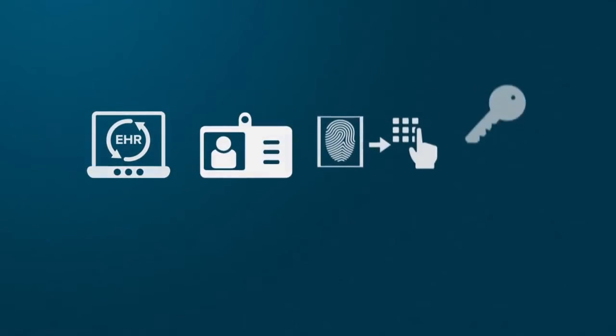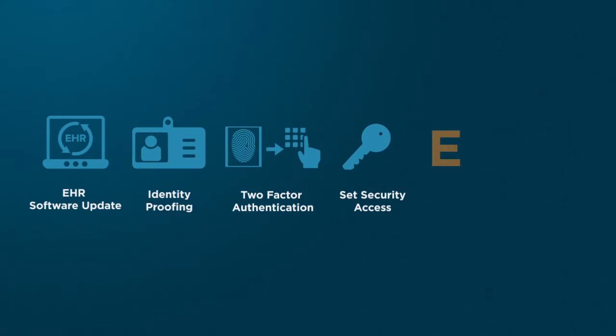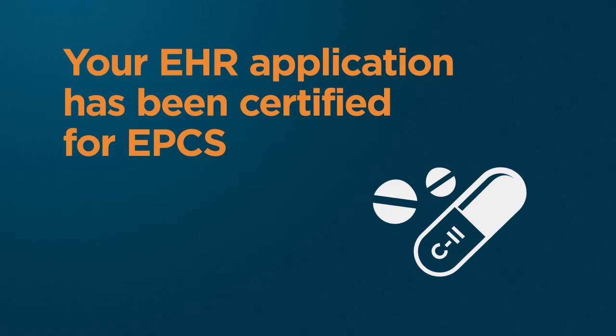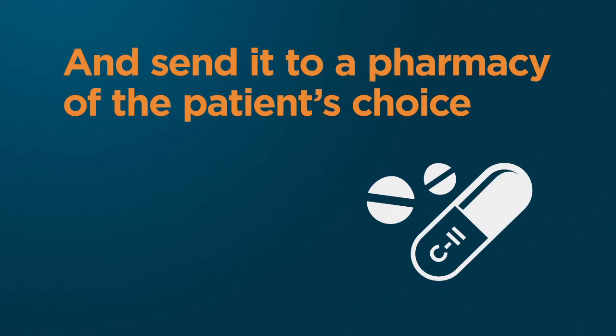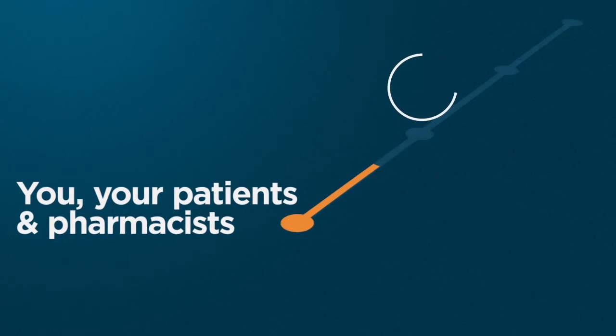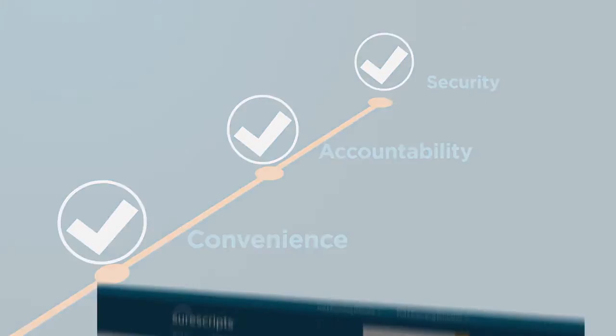After completing the 4 required action steps, you will be able to legally transmit electronic prescriptions for controlled substances. Having gotten to this point, you can trust that your EHR application has been certified to digitally sign a prescription for a controlled substance and send it to a pharmacy of the patient's choice. You, your patients, and pharmacists can now enjoy the added convenience, accountability, and security of EPCS.